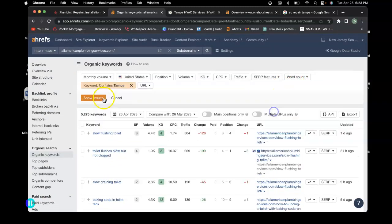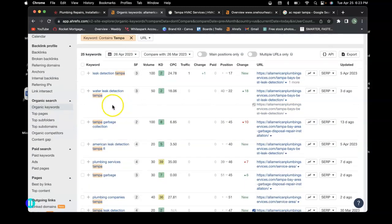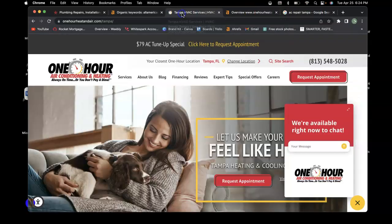If we were to just search for Tampa, for example, because you service the Tampa area, here they go, you are getting indexed for some of these specific keywords. Let's take into consideration this one right here. Let's go with leak detection Tampa. The volume, meaning the amount of people who search for this every single month, is 100, and your position is 17. So you're probably on the second or third page of Google. Now let's look at what your competition is doing.